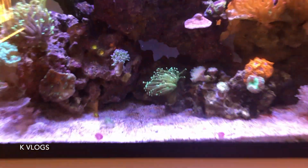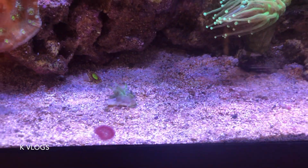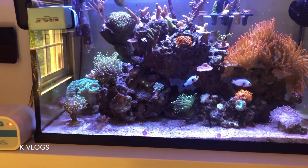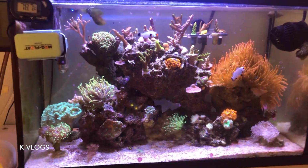They're doing pretty good. The second frag is at Trent. This is the one you see on the ground right now in the sand bed, it's part of this torch. But everything's doing so good, so no worries. So far, I'm pretty happy with the tank.